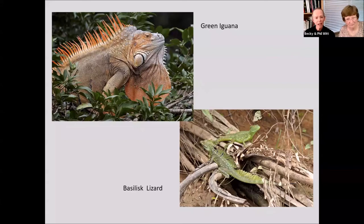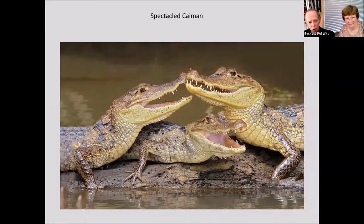Right. This is the reason Becky was wondering why those kids are playing in the water. These spectacled caiman, they're alligator family, and they're big, and these guys were just sunning themselves, but they're certainly in the area, in the river.